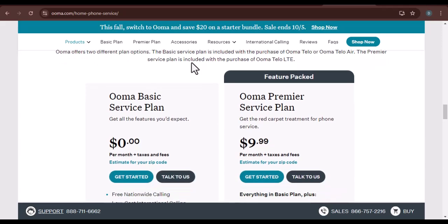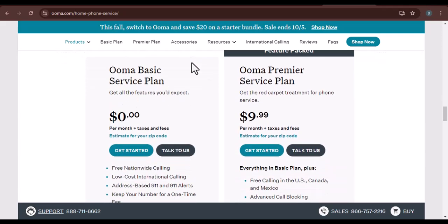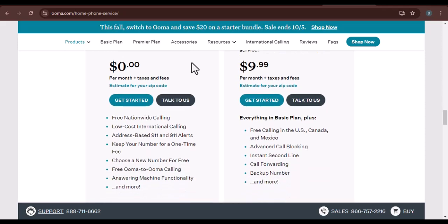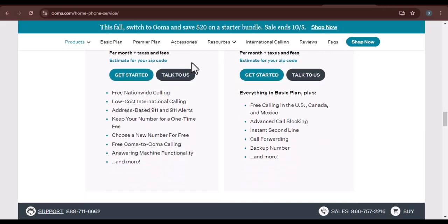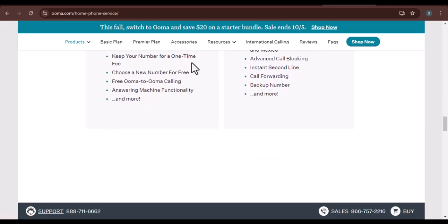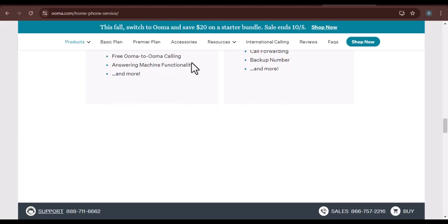Do Not Disturb mode. This mode allows you to silence your phone and reject all incoming calls, except for those on your whitelist. This is a great way to avoid interruptions during important meetings or when you simply need some peace and quiet. Advanced call screening.